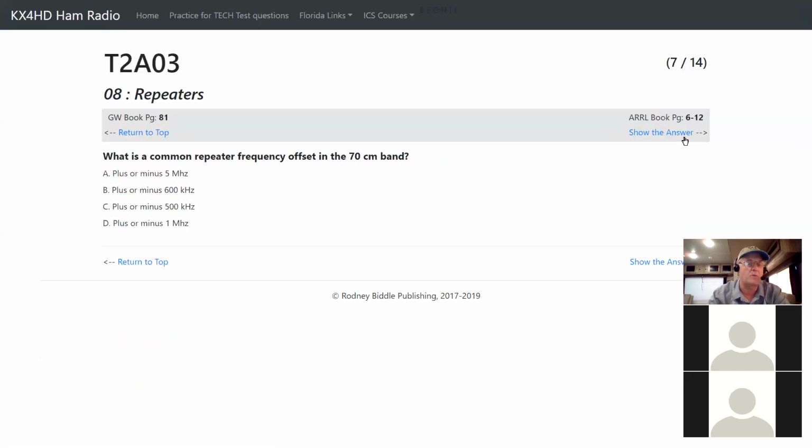Okay, and then what's a common repeater frequency offset in the 70 centimeter band? And you should get this one right away. Y'all know this one? 5. I know it's 5 because it's on your sheet. Yeah, okay, you're cheating. That's all right. But yeah, so remember 600 kilohertz and 5 megahertz. The 70 centimeter band, those are higher frequencies, so the offset needs to be a larger number. So 5 megahertz versus 600 kilohertz. And the offset would be different.